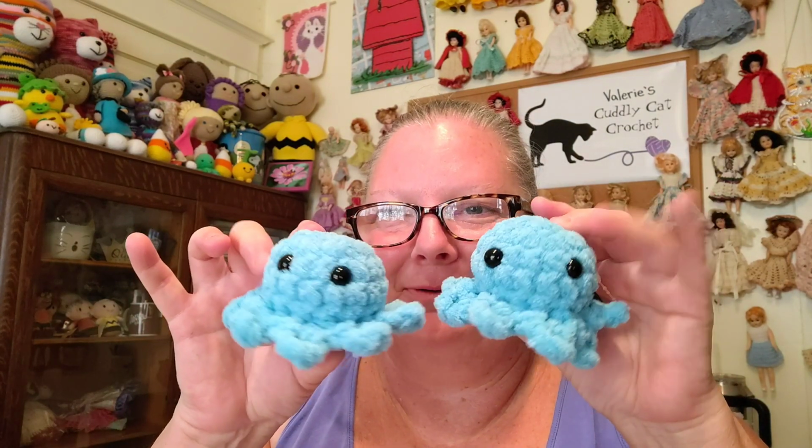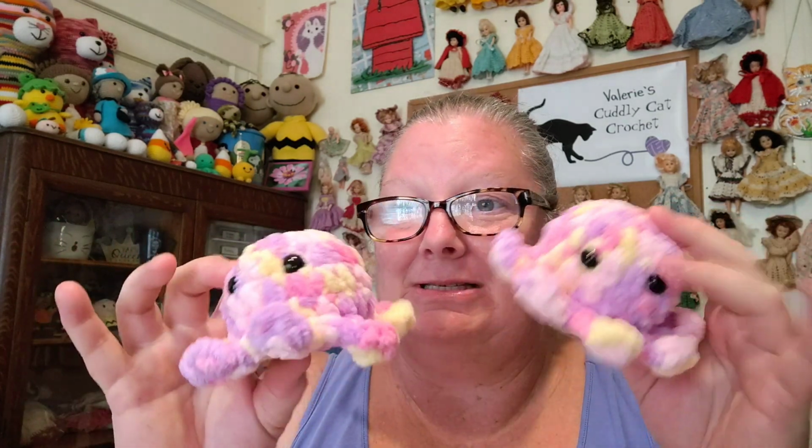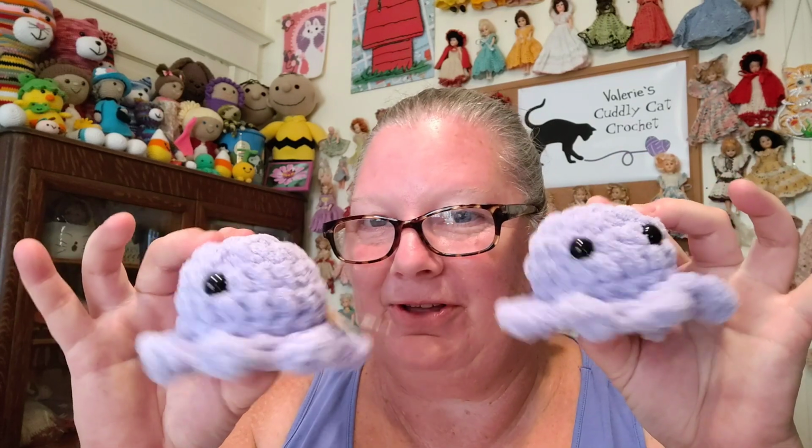All right, I'm back with the final roundup for right now. So I finished six. I have six blue ones, actually turquoise. I have six variegated pink, purple, yellow. This is Temu yarn. And then two of the purple. So six total that are finished, ready to go to the store to add to the four that I have already there, unless they've sold. Actually, I have five there.